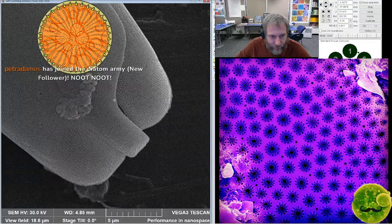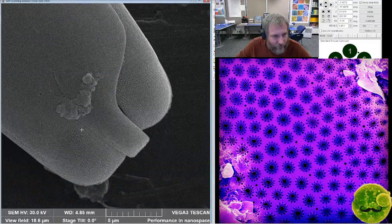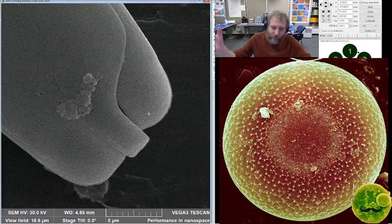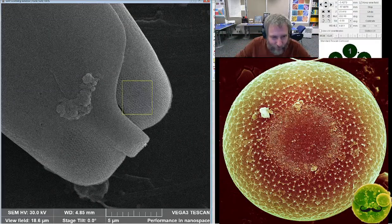You can see this is the girdle band here. There's another one. And then this is one valve, and this is the other valve. And so if you're going to split your mom in half and take half, and this one will take the other half of mom, the division is already there.